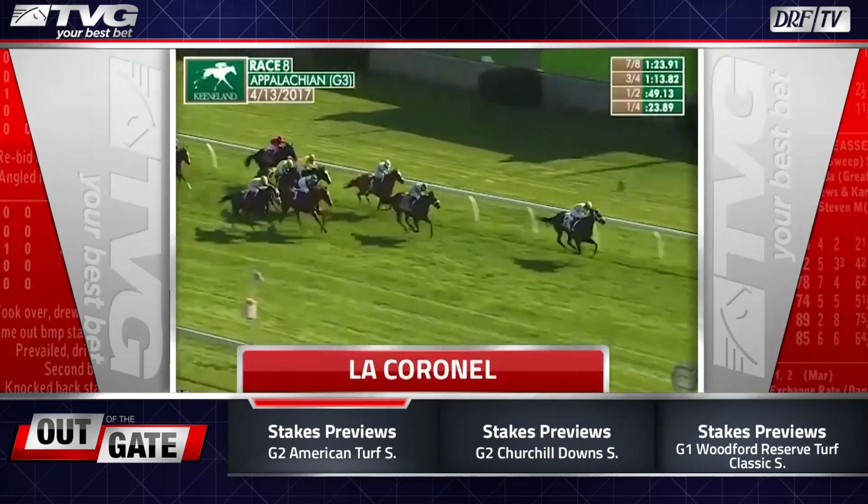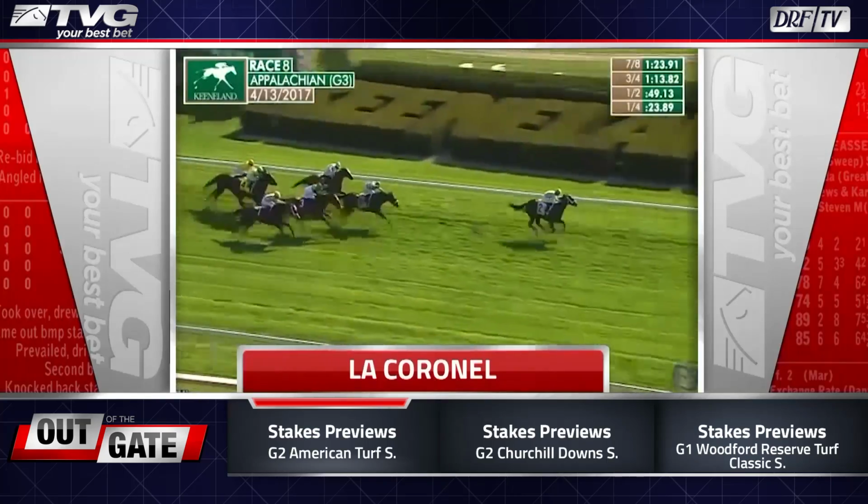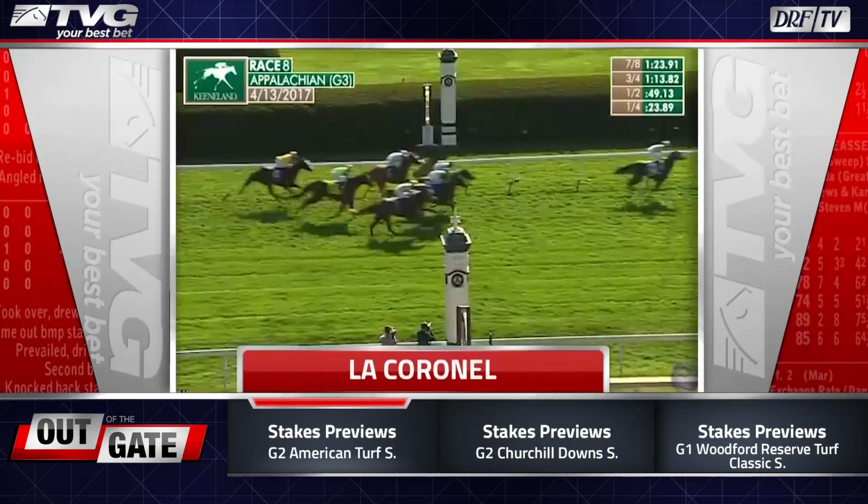This spot, obviously way tougher for her. She didn't get a great post position either. I mean, will I fall off my chair if she wins this race, Dan? I won't fall off my chair, but I don't like her that much in here.